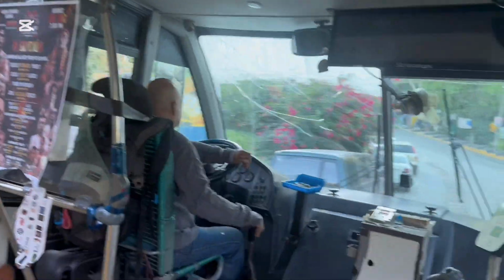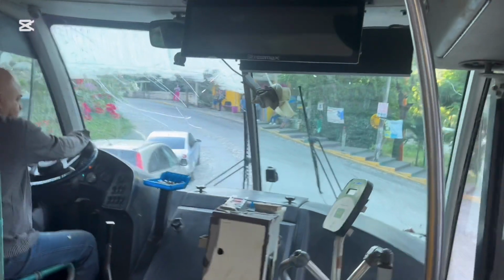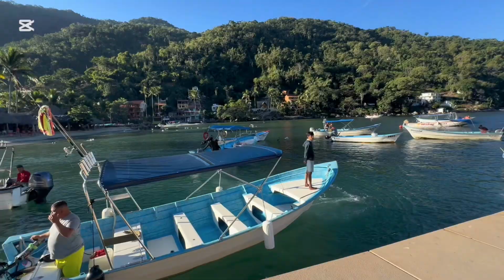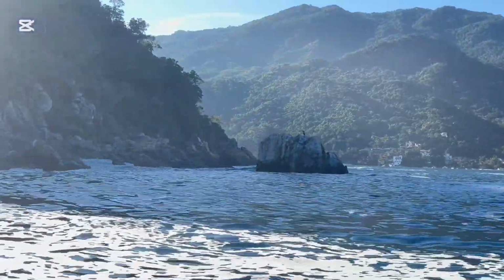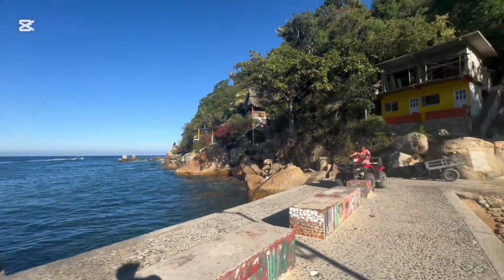And you ride that to the end. It's about a 25 to 35 minute bus ride to Boca de Tomatlan, where you can grab a water taxi there for a price of 120 pesos each way. The water taxi will take about 20 minutes to reach Yelapa, and it should drop you off on the east dock. Once you're back on dry land again, proceed on down the beach.